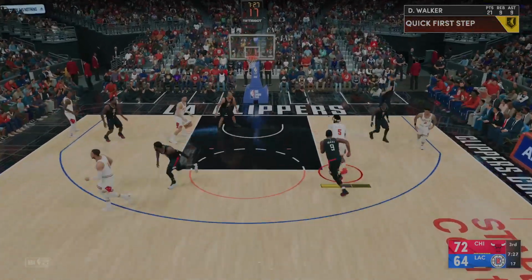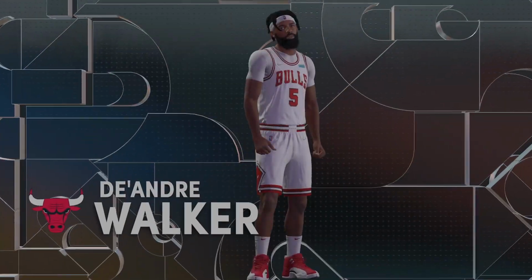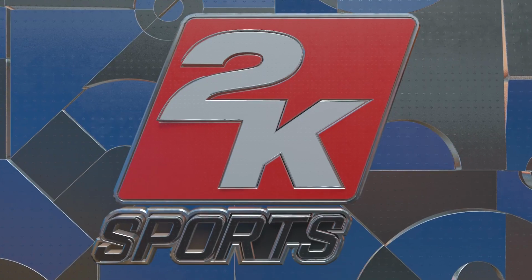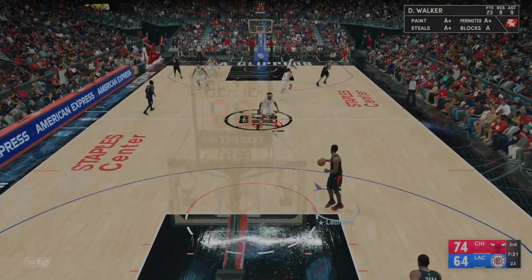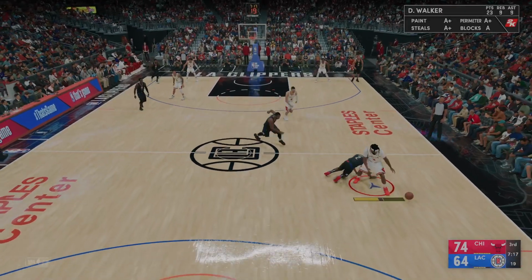Well, we're into the third quarter, just over 2.5 minutes played. Haven't we seen that a few times today, guys? I mean, their defense has got to have a little bit more toughness. Clippers trail by 10. They get a hand on it.